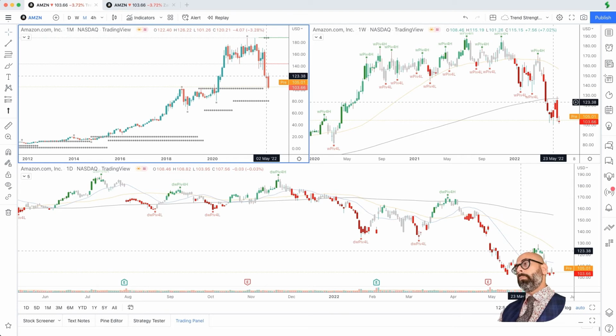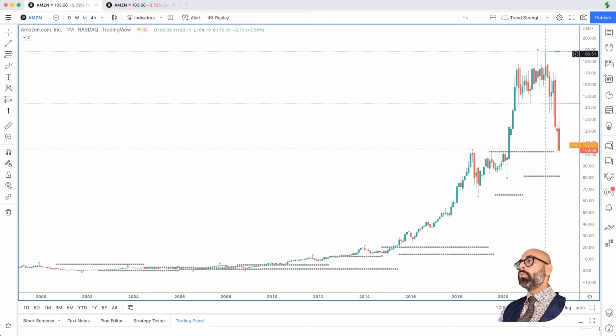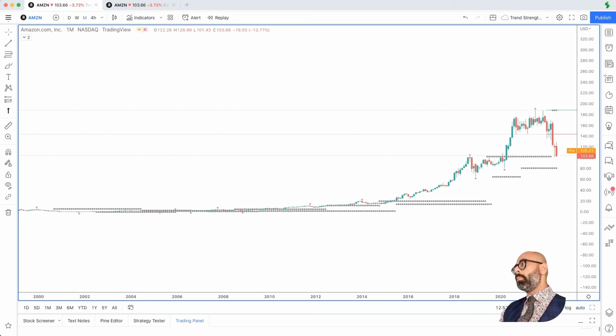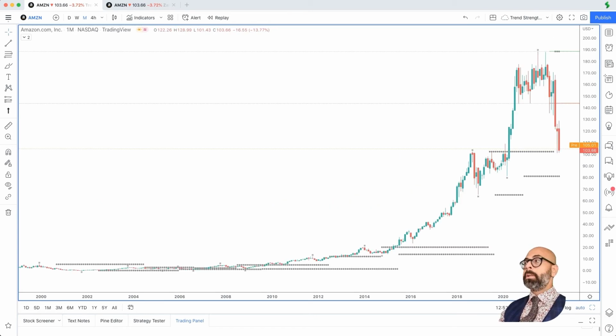Now, if you're conservative and you want a real confirmation that we are in a bull market, that is when the all-time high is cleared. So once price breaks through this high, which is just short of $190, particularly $200, which is a round number, if we get a break and close above $200, then we know that we are in a full-on recovery, and price could then start pushing towards $300, $400, $500 and beyond. So there is an element of patience here before we get to that level.